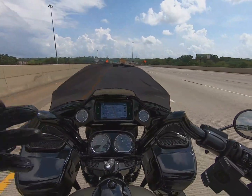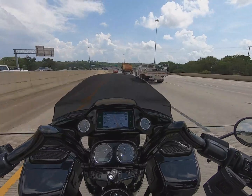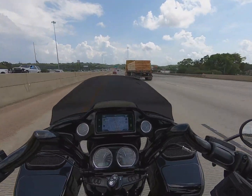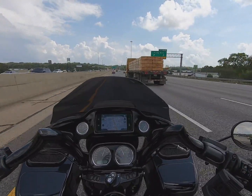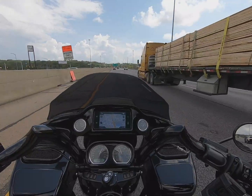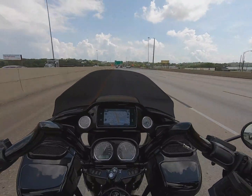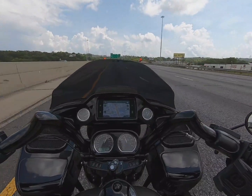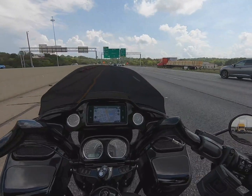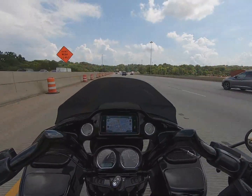And not to mention with the windscreen, as you notice, the windscreen I do have is a little bit longer or a little bit taller. I am 6'2", and so it works for the type of riding I'm doing. And keeps the wind off of me. There's not a whole lot of buffeting. There is some buffeting, but I've tried the shorter windscreens, and it just kills you. There's a lot of stress on your neck and your head. And so I went with the 14-inch. This is the Clockworks 14-inch.